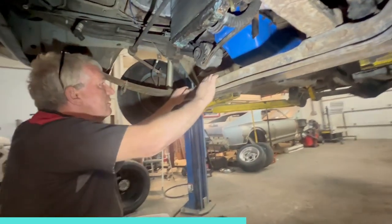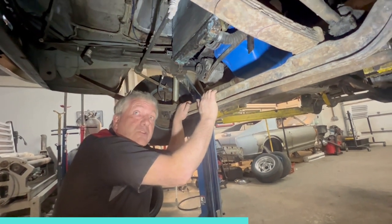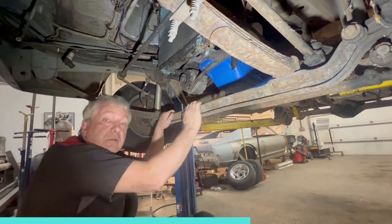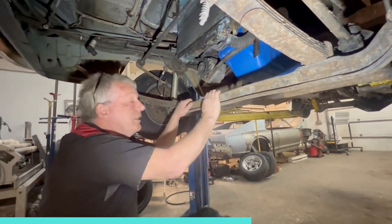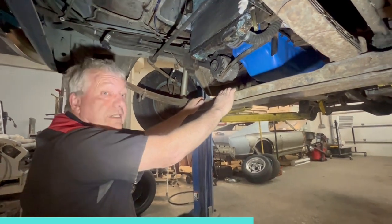So we'll address that. We'll get it back down on the ground and we may even take it for a little drive. I mean, we're not going to set any records with a 144 6-cylinder, but it should be fun. All right, we'll get that done and we'll be right back.